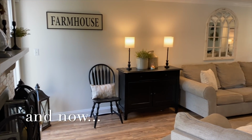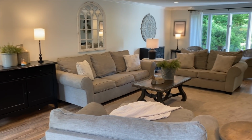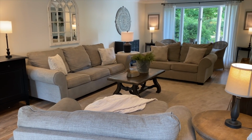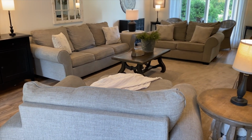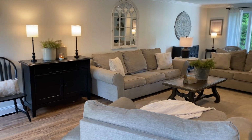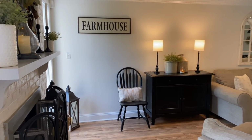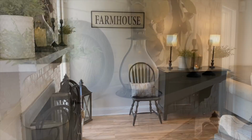And here is the living room now. It is so inviting and cozy. I love the way it looks. I'm so happy that I pulled the love seat in closer. I have had the furniture arranged like this in the past, but it's been a while, and I'm so happy that I made the decision to do it again. It just makes a really cozy sitting area with the family while we're watching TV or just hanging out.